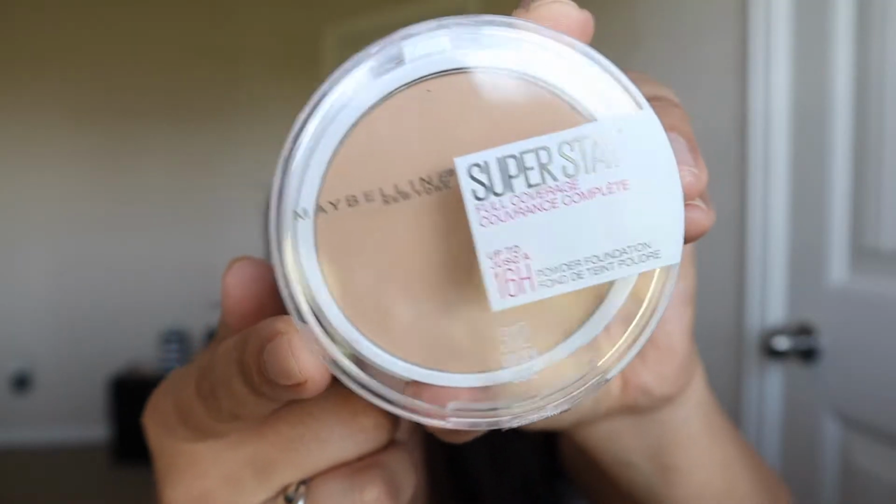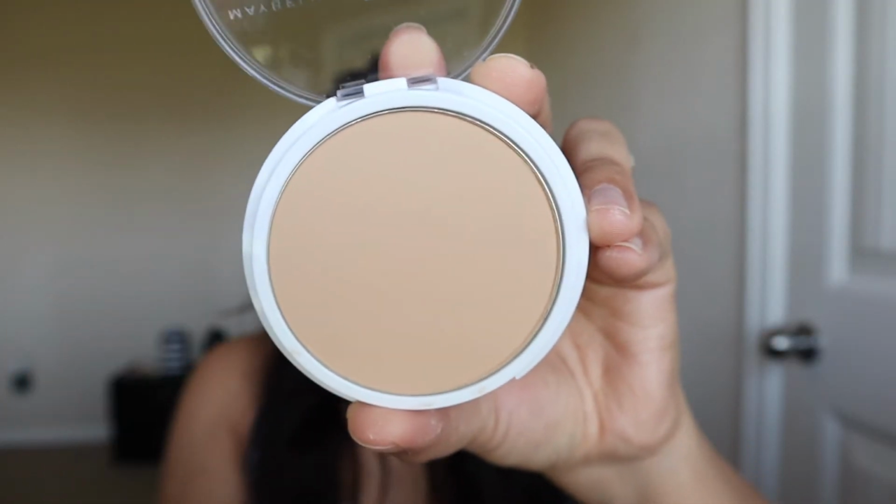Unfortunately, I haven't recently picked up a new setting powder, so I'm just going to go in with my typical favorite Maybelline Fit Me powder. But to set my face, I am going to be using the Maybelline Superstay Full Coverage Powder Foundation. This is in the shade 312 Golden. Now it is a little bit too yellowy, so we're just going to have to make it work.